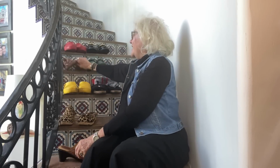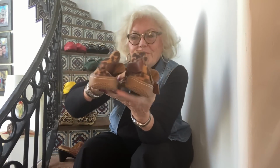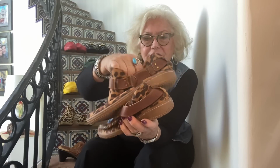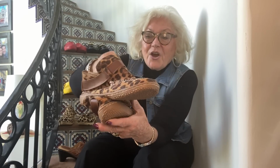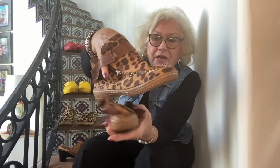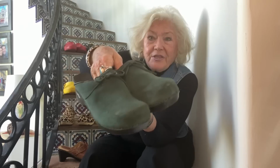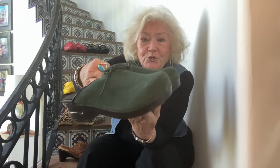Do you remember the ones I picked up at the thrift shop, brand new? Now these are a soft clog of some kind, and they're obviously of an animal print, and they have great stitching on it. Now this sole happens to be a rubber sole. I have had most of my clogs over the years. Many of the clogs I've had, I have worn out, and believe it or not, I actually threw them away. I had to. These are green suede, and I've had these probably for 15, 20 years too.